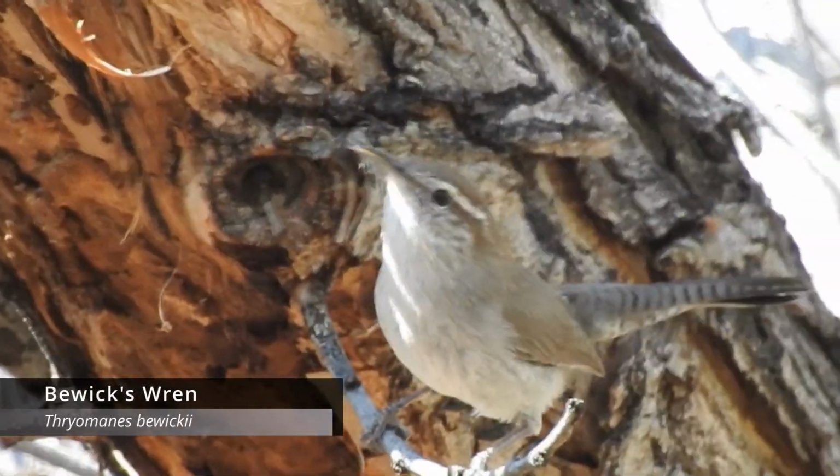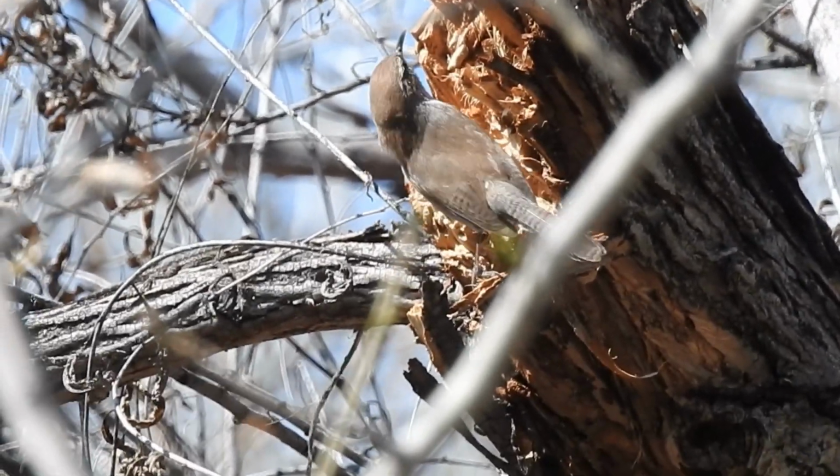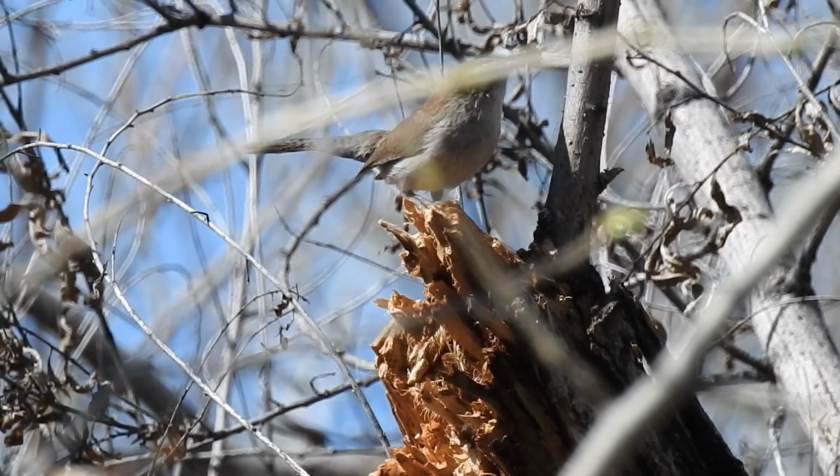All right, I picked up a new species. We got a Bewick's wren up in this tree over here. I'm not sure if that's the first for Utah. I think it is the first for Utah. I think I only have that one in California, maybe in Arizona, but super happy to pick up that bird.